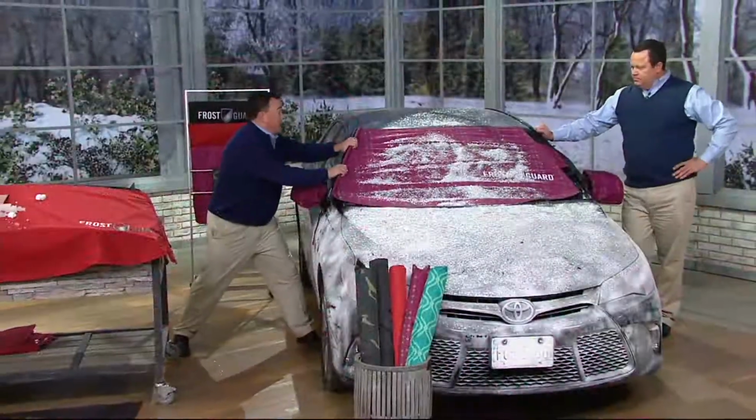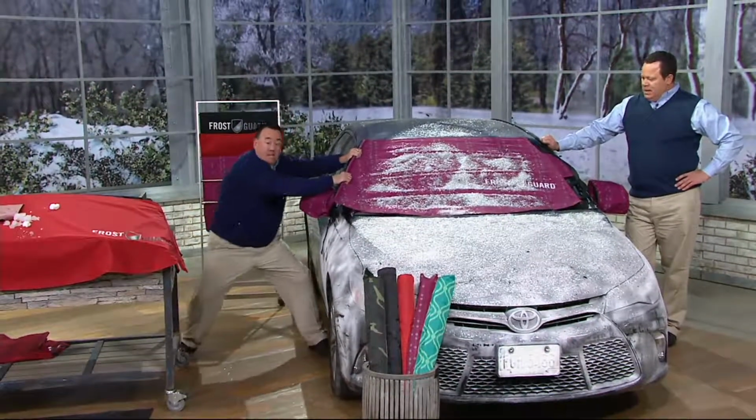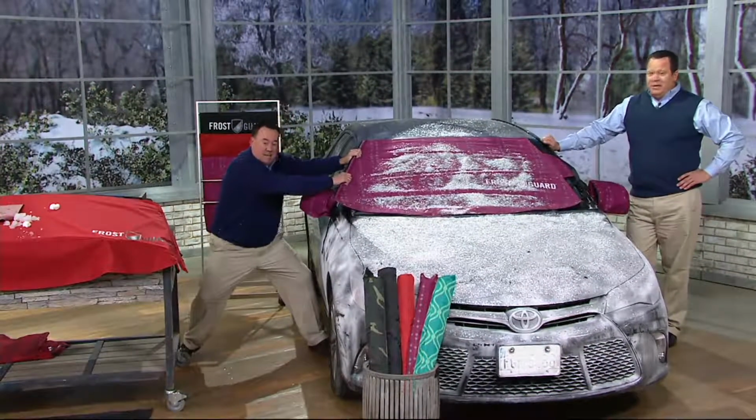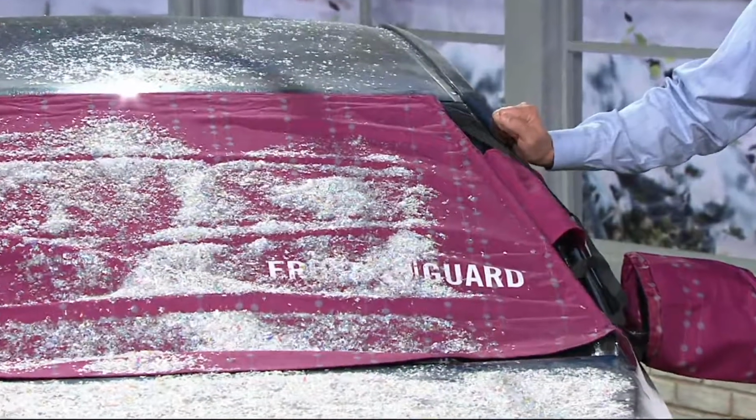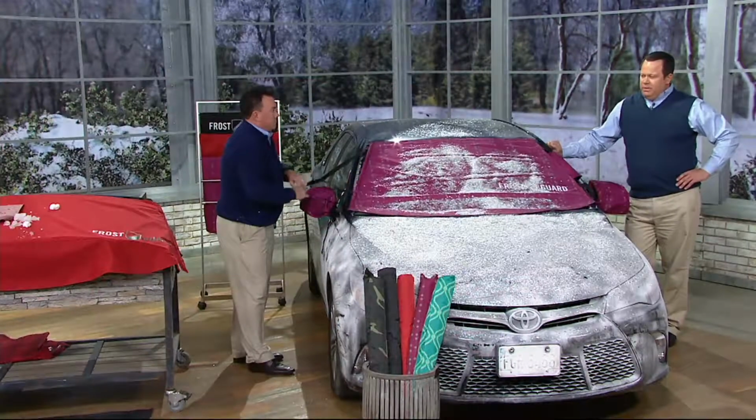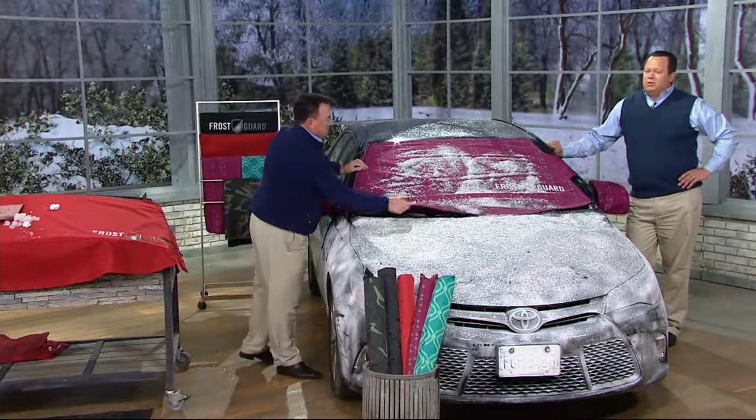David, I'm not a light guy. I enjoy a couple cheeseburgers every day. And as I pull on this, I'm moving the car before I'm moving the FrostGuard. I mean, that thing's not coming off. They would have to literally cut it off your windshield, and by that point, someone would see them. Yeah, so not to worry there.